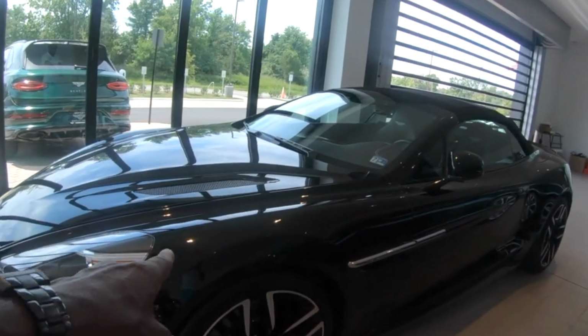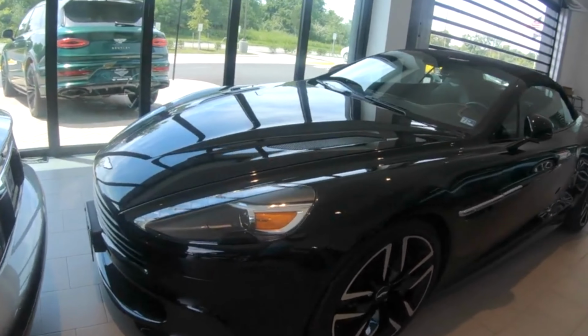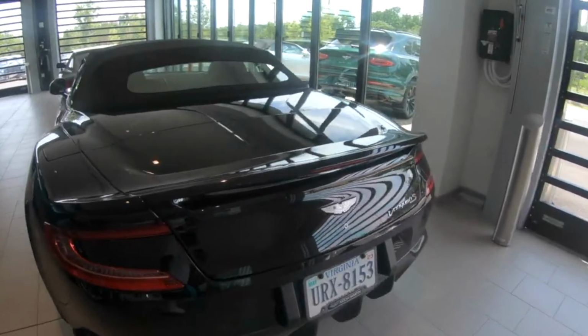I'm not sure, this looks like a Vanquish. These are sick too. Vanquish, yep.